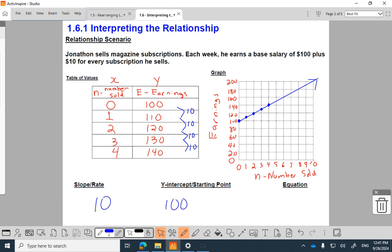If we have those two things, we can build the equation. I'm going to do it with y's and x's, but also c's and n's. You can choose for what you want. What is the equation of a line? Y equals mx plus b. He read my mind. I didn't even get to finish my question, and he buzzed in.